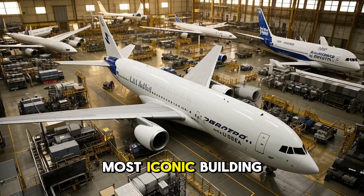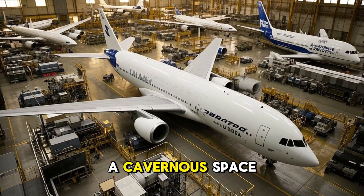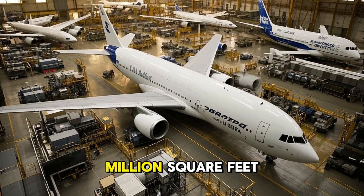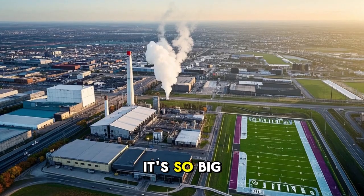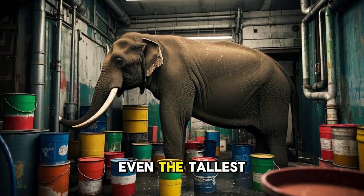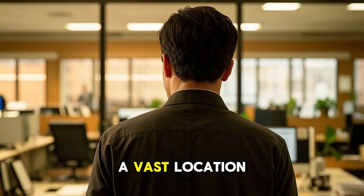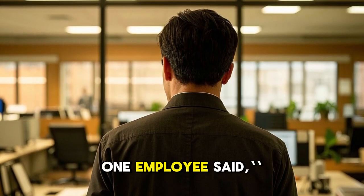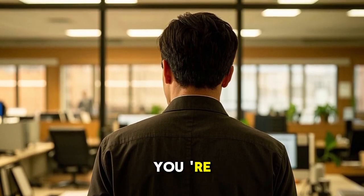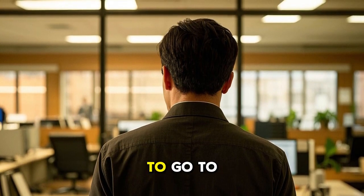But perhaps the most iconic building on the grounds has to be the massive paint shop, a cavernous space that measures 1.2 million square feet. It's so big it could fit 28 American football fields inside. Even the tallest elephant couldn't get its trunk wet in here. When asked about working in such a vast location, one employee said, "It feels like you're always looking for your next work assignment, because you never know what area you might need to go to next."